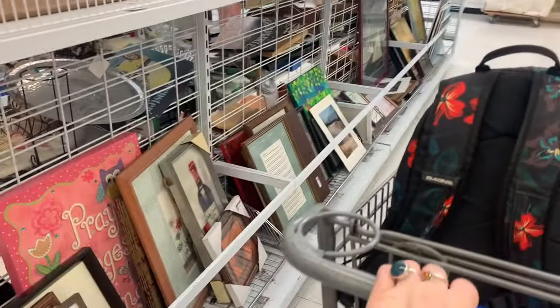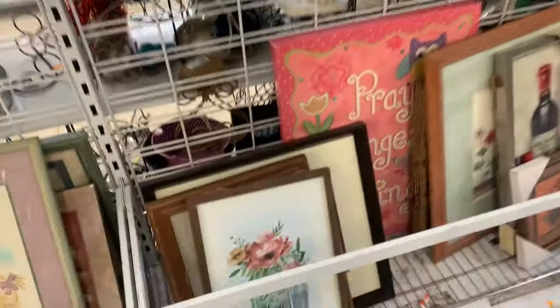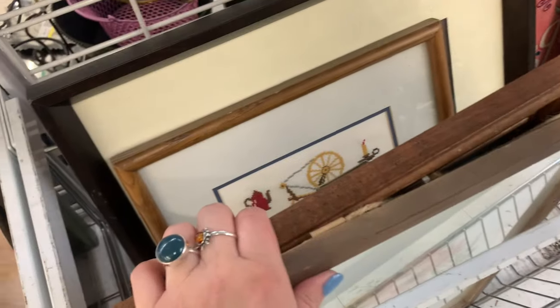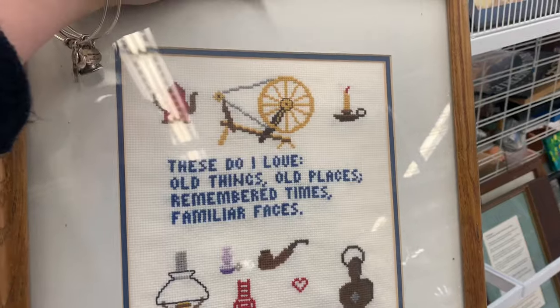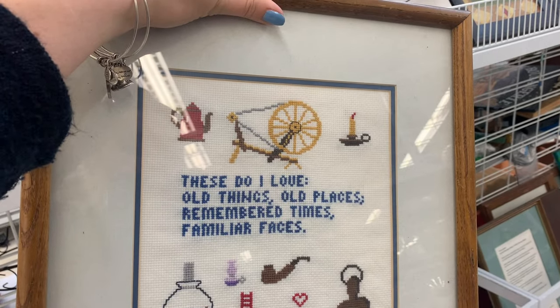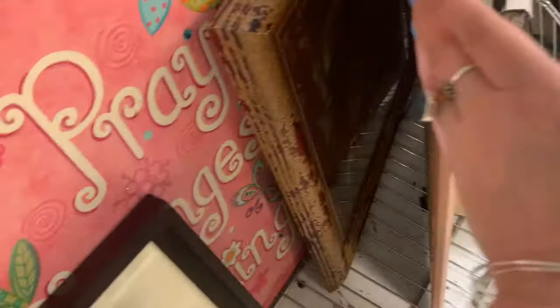Have you guys seen that trend that's going around where you come to the thrift store and you pick up a frame, and then what you do is you take it back. Oh, there's cross stitch. Sorry, I gotta look at this. I'm just a lover of cross stitch. But you paint ghosts in amongst the picture. It's pretty cute. These I do love. Old things, old places, remembered times, and familiar faces. Boy, that's really nice. What's down here?